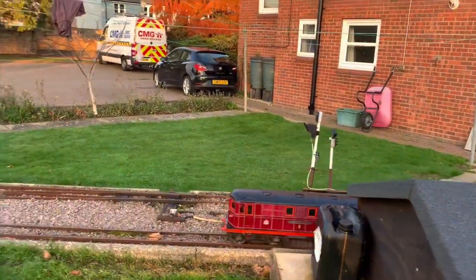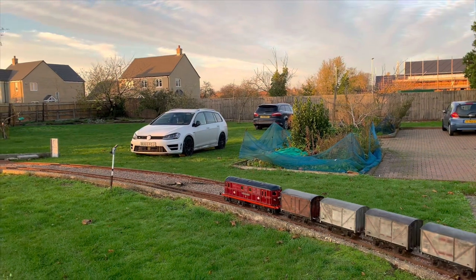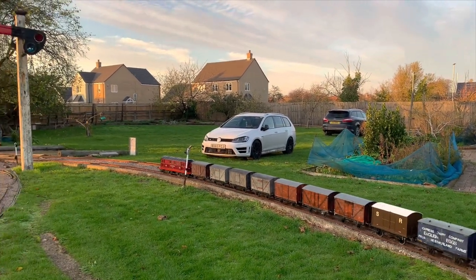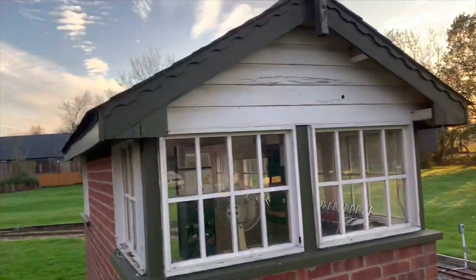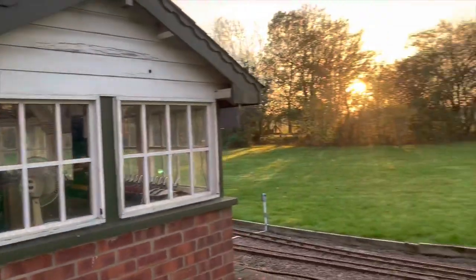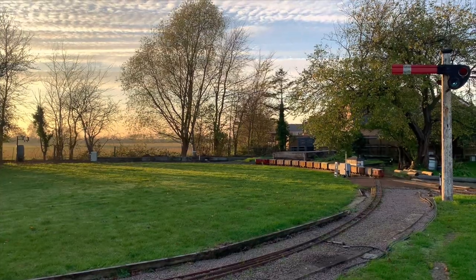So we're going to send the Bo-Bo and a set of box vans up to Tisbury, where James is waiting for us, and he's going to shunt them around. To do that, I've got to take it over the crossover right down the far end, who's down there in the background, and then come round wrong road on the other line and then into Tisbury Yard that way. Look at this view with the sunlight.